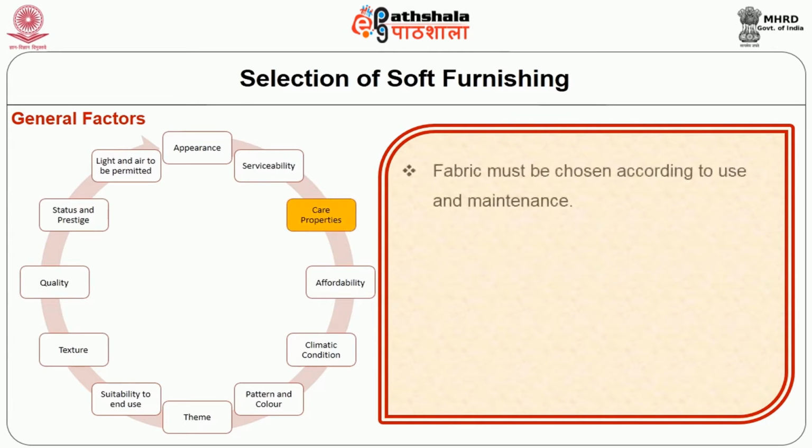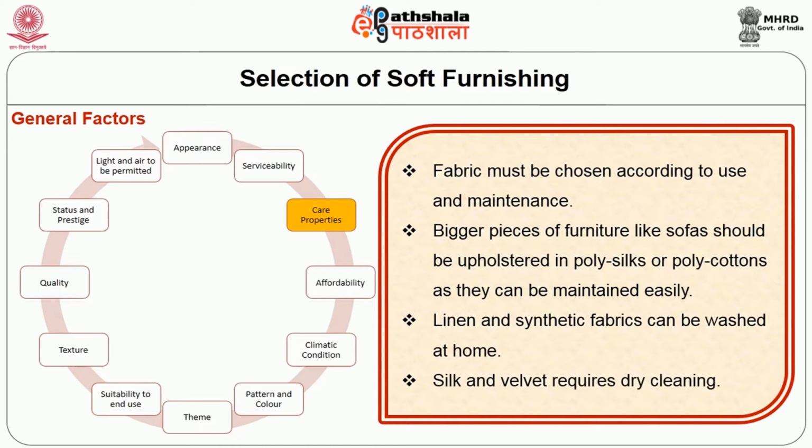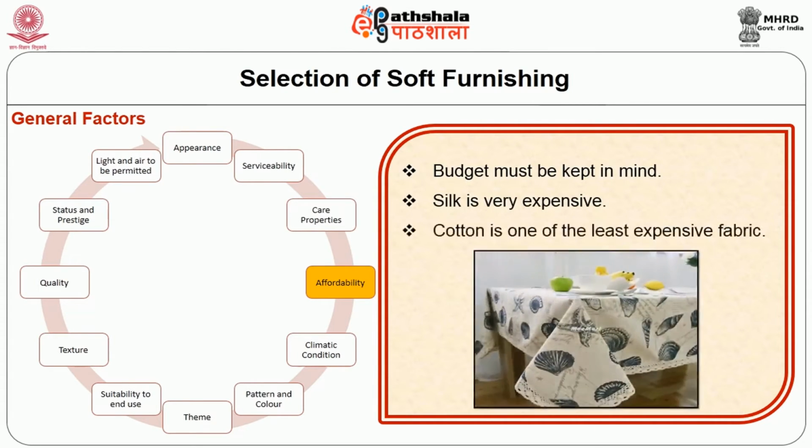Care properties. Fabric must be chosen according to use and maintenance. Bigger pieces of furniture like sofas should be upholstered in polysilks or polycottons as they can be maintained easily. Linen and synthetic fabrics can be washed at home. Silk and velvet requires dry cleaning. Affordability. Budget must be kept in mind. Silk is very expensive. Cotton is one of the least expensive fabric.